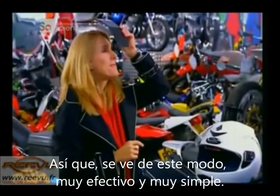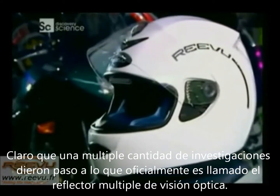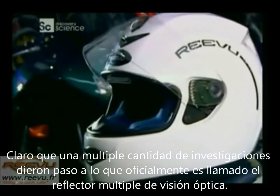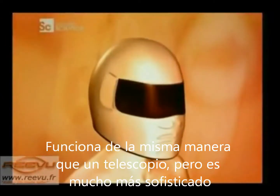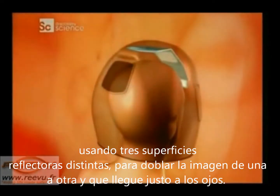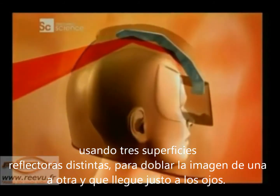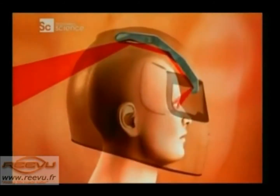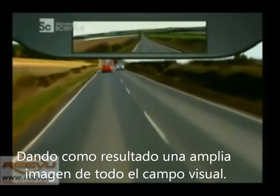Very effective, very simple. Of course, an enormous amount of research went into developing what's officially called the multiple reflective optic system. It works in the same way as a periscope, but it's far more sophisticated, using 3 reflective surfaces to bend the rear image across the top of the rider's head to the visor mirror just above the line of sight. The end result is an image that gives the rider optimum field of vision.